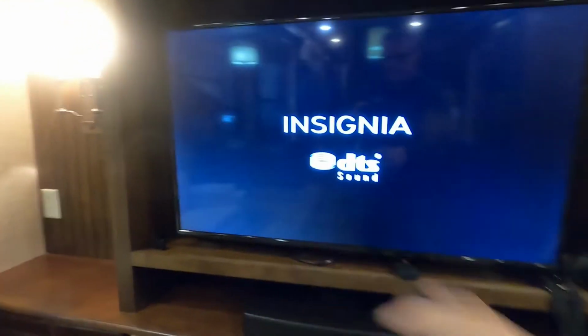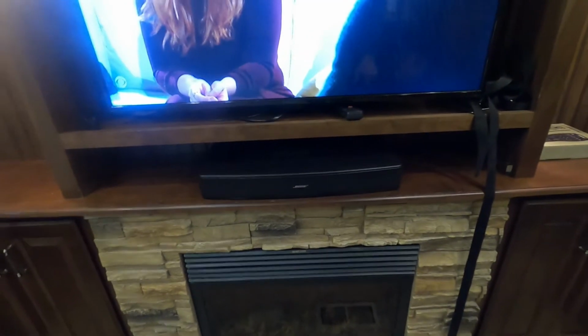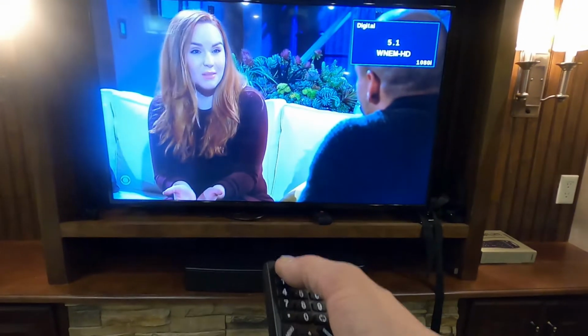A nice recliner in the living room. More lighting up there. Your entertainment center here. Turn your TV on. You do have a safety strap for travel to strap your TV in here. Make sure it doesn't bounce all over the place going down the road. Nice Bose speaker down below here.